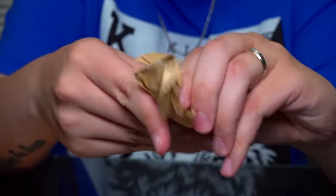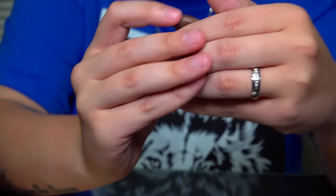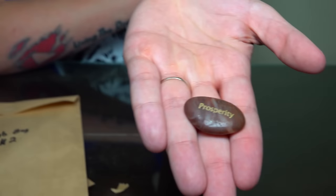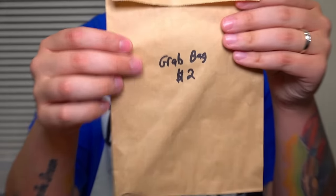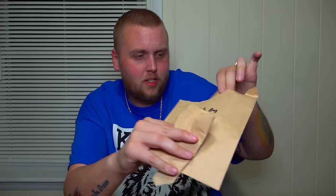Open up, you. Open up. This one is one of those, what do you call it, cringy, motivational things on a rock. It says prosperity on a rock. $2. Fair enough. Mystery bag. $2. $2 mystery. What the heck is this?